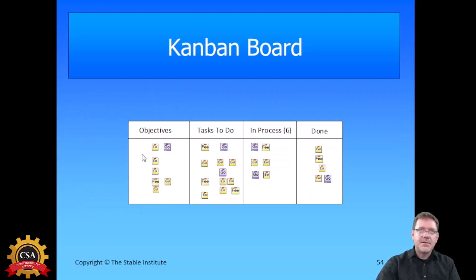So here's a simple Kanban board. Yours might look different. Objectives, tasks to do, in process, and done. The six is a standard feature in a Kanban board, where you're identifying a bottleneck. You don't want any more than six items within this particular column, and this would probably be the slowest column. And you're trying to keep people from task switching and draining even more of their efforts as a result of task switching. So limiting it to six items keeps the queue upstream where it belongs and not on the developers' desks.